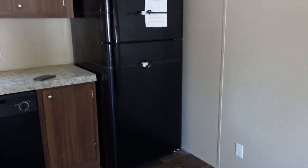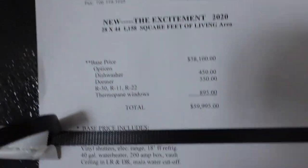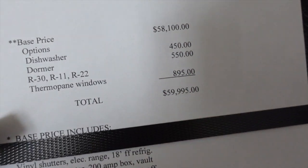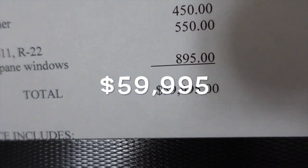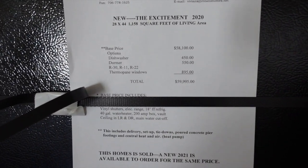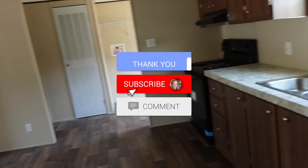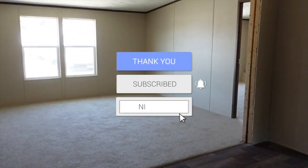But we'll see. Again, this is the Excitement. This is a brand new 2020. 1,158 square feet. Cost of this house is $59,995. That's the Excitement. $59,995.